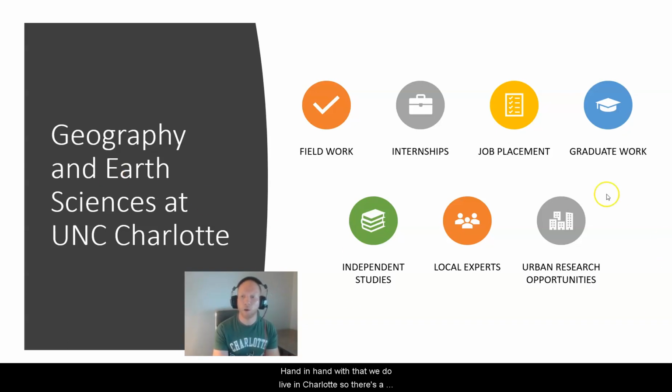Hand in hand with that, we do live in Charlotte, so there's a lot of urban research institution opportunities. So the banking centers are here, Duke Energy is centered here. So there's a lot of urban research that we've done, and a lot of partnerships we have with a lot of those local businesses. From a meteorology perspective, a lot of our students will intern at the TV stations, some of the biggest markets in the country in Charlotte. So lots of benefit there.